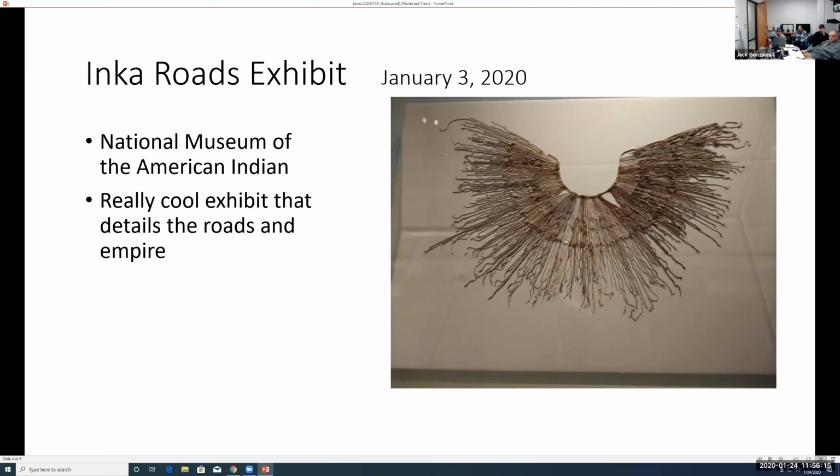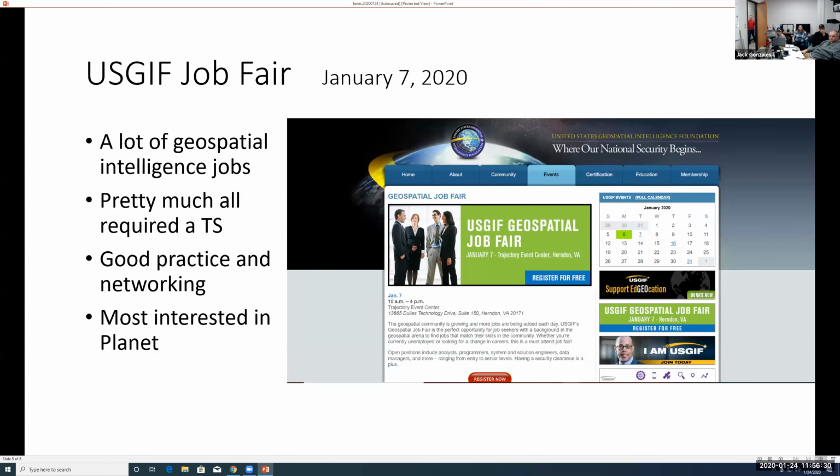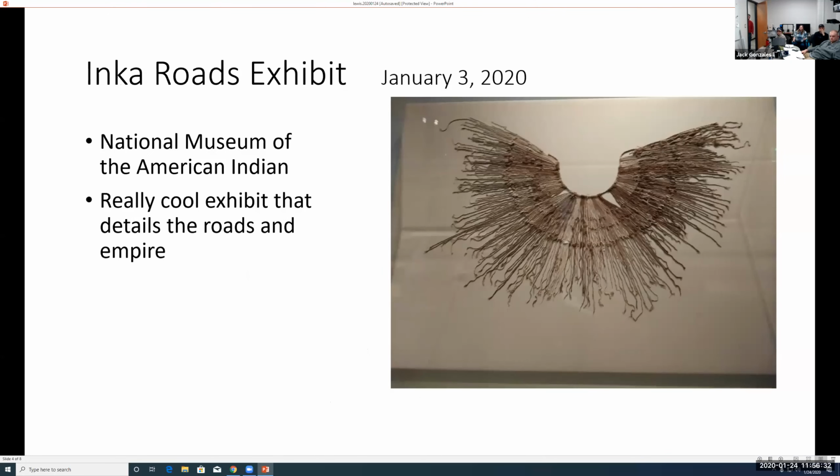But it was nice because it had all sorts of different things about the empire and what preceded it and how it was influenced by some of the earlier empires, or not empires, but the earlier civilizations that were in the area and how it grew from there. It was interactive, which was really nice. I always appreciate those exhibits. I feel like I get more out of them.